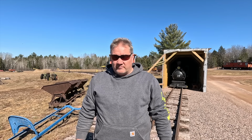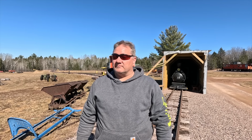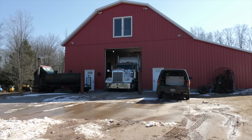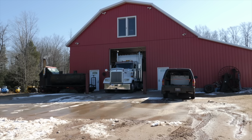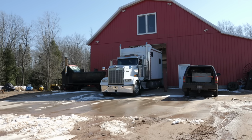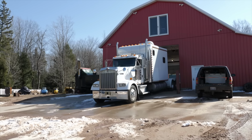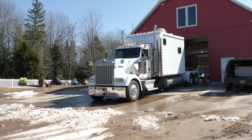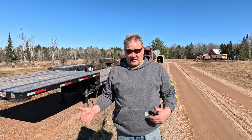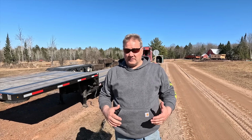I flew home, made arrangements, then the fun begins. So after we made the gentleman's agreement, the fun began. How are we gonna get this locomotive home?